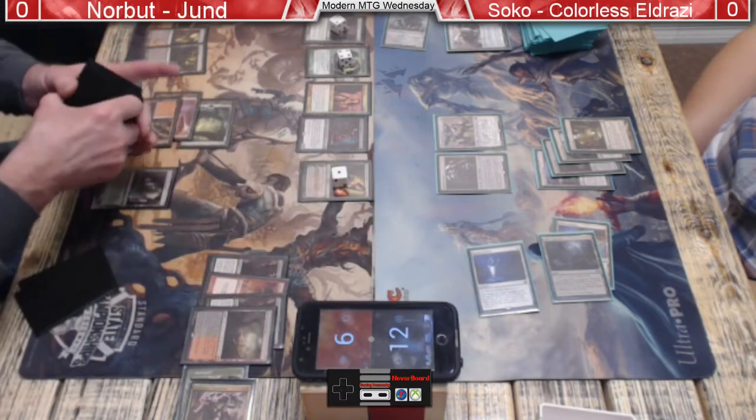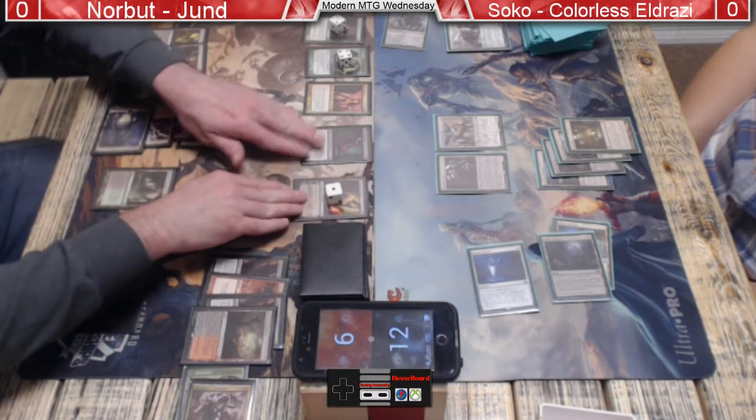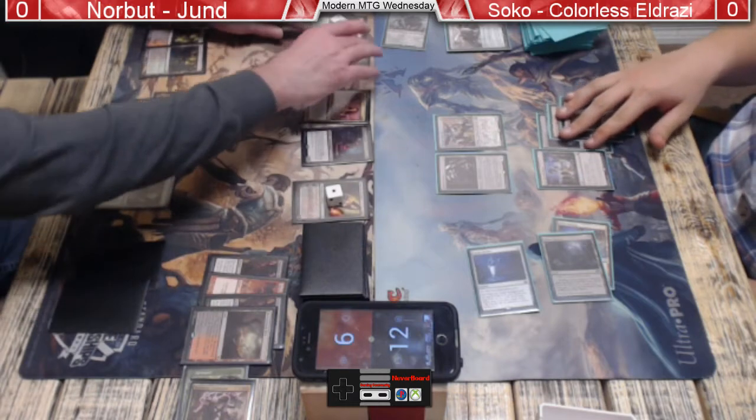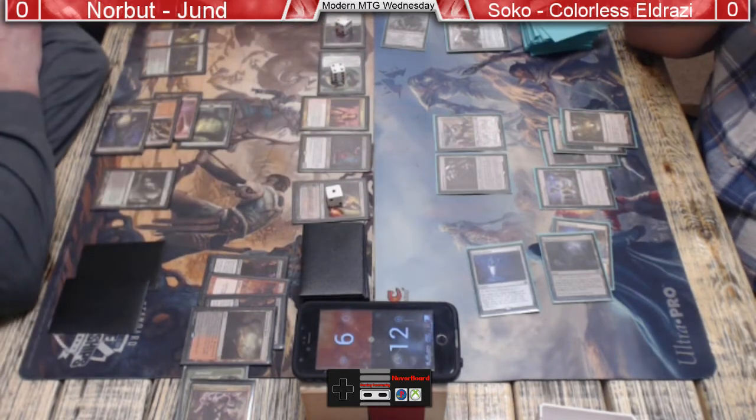Thoughtseize. He will not cast that on my empty hand. Let's just throw that on the bottom. That's always the risk of playing these Cascade cards. You do not know what you're going to get. It's like a box of chocolates. And sometimes you just get something you don't want to cast. Sometimes you get the piece of chocolate that's filled with toothpaste. Ew. The worst.